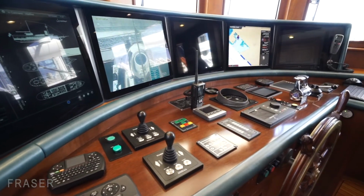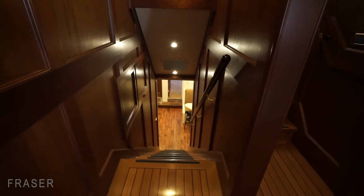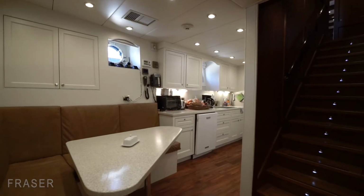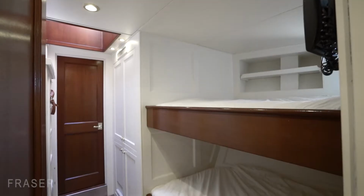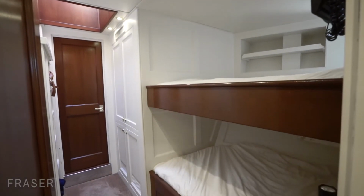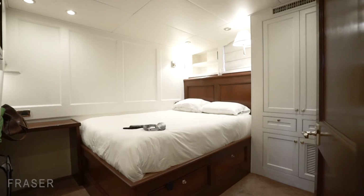Underneath the bridge and on a switchback staircase going down forward into the crew quarters. Lady Bahi sleeps 5 comfortably. Identical cabins for the support crew on port and starboard up on the foredeck. Master cabin.